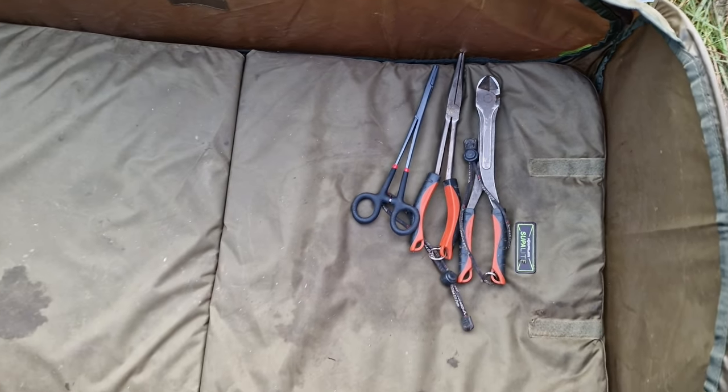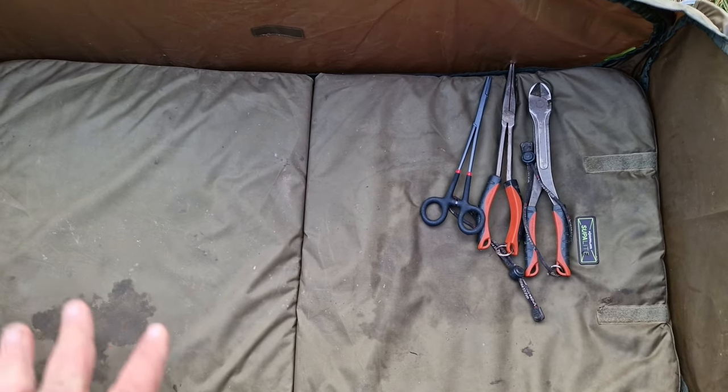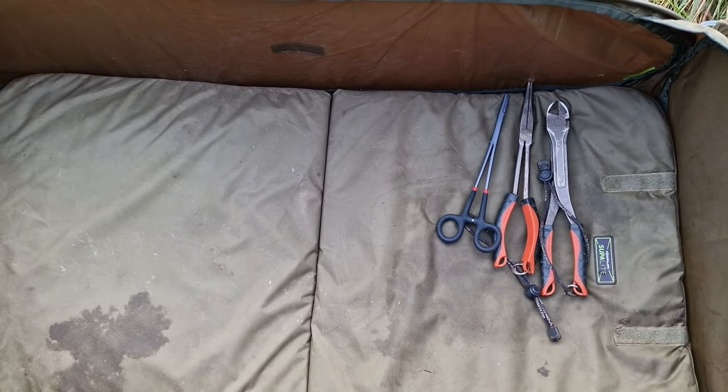So yeah, the number one part with unhooking a pike is to be ready. You don't want to be messing around. The number one thing is concentrating on the pike.